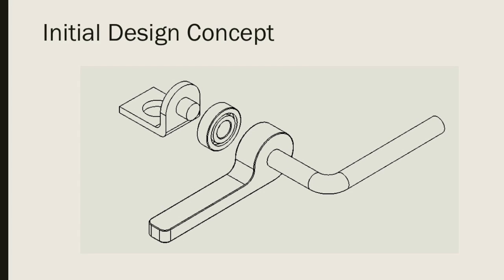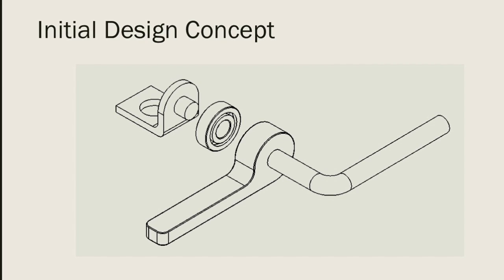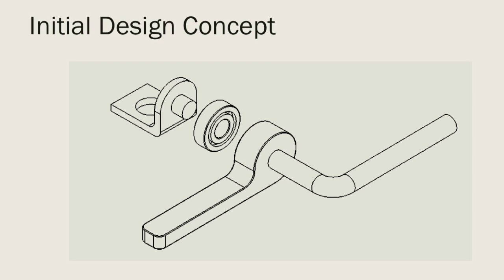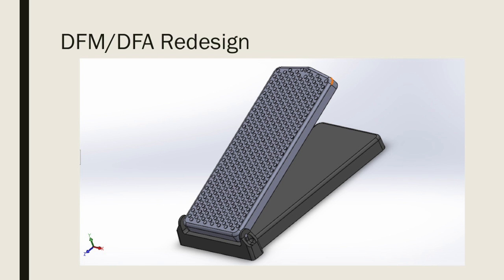Now, after doing some research on the design of plastic gears, I decided that although this concept helps provide that forward and backwards lateral movement, it's a little complicated, and I decided to sort of redo the design for the DFM DFA redesign. So this is the new design that I've come up with. It's much more aesthetically pleasing, and you can see this part has fewer pieces, so from an assembly perspective, it's going to be easier to assemble. This only has 3 pieces as opposed to 5 or 6 for the other base.